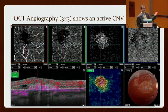So this is, again, when I had the flow, the angio flow, look at it. Look at the CNV and where the flow is coming. It's coming from the choroid. So it's an active CNV complicating foveal schisis. And this justified my treatment. I start treating her by intravitreal anti-VEGF.